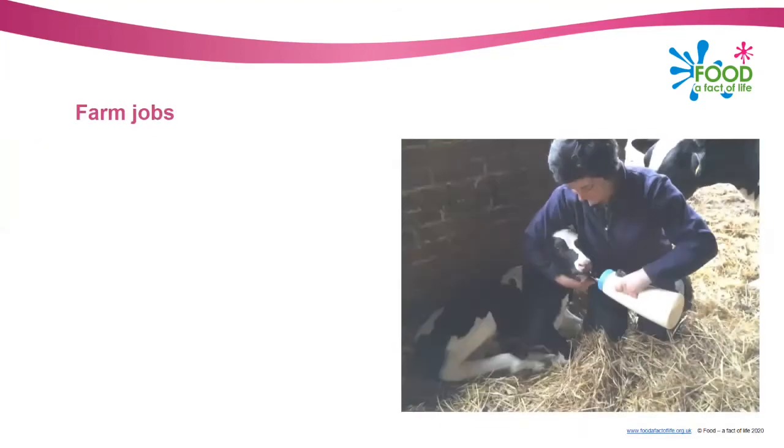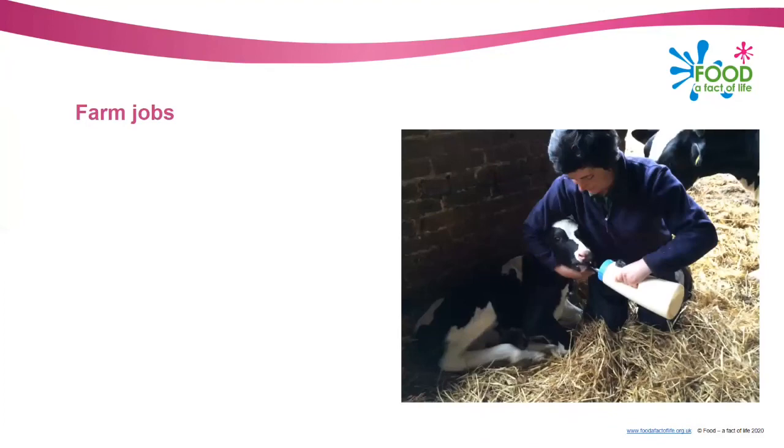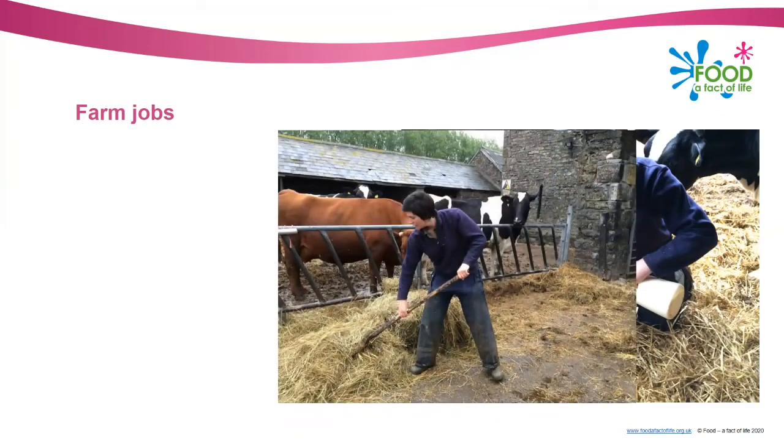So in terms of farm jobs, why would you want to be a farmer? I wanted to be a farmer, and this is me here, because I get to work with animals. You know, I don't just get to take my dog Gwen to work with me for the day. I get to work with lots of little calves. This one here hadn't been able to drink when it was born, so here I am offering it a bottle of milk. And there you can see the mother just over my shoulder, watching that I know what I'm doing. That's really rewarding.